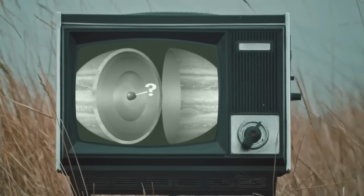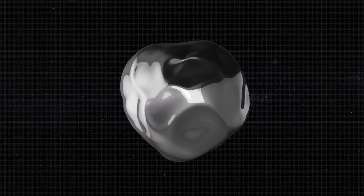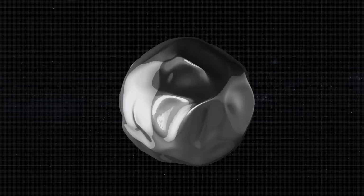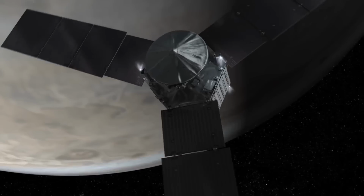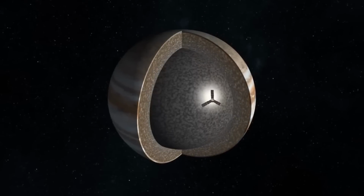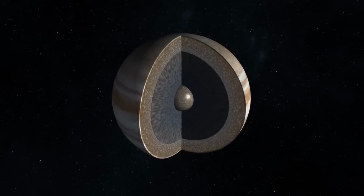Previously, it was believed that our solar system's giant worlds all have a rocky core. This was the accepted theory for a very long time, but recently, scientists have started to doubt this theory. Using Juno's orbit data, scientists are still studying how matter is distributed inside Jupiter, and recent discoveries have unveiled an unexpected mystery lurking within the gas giant's core.